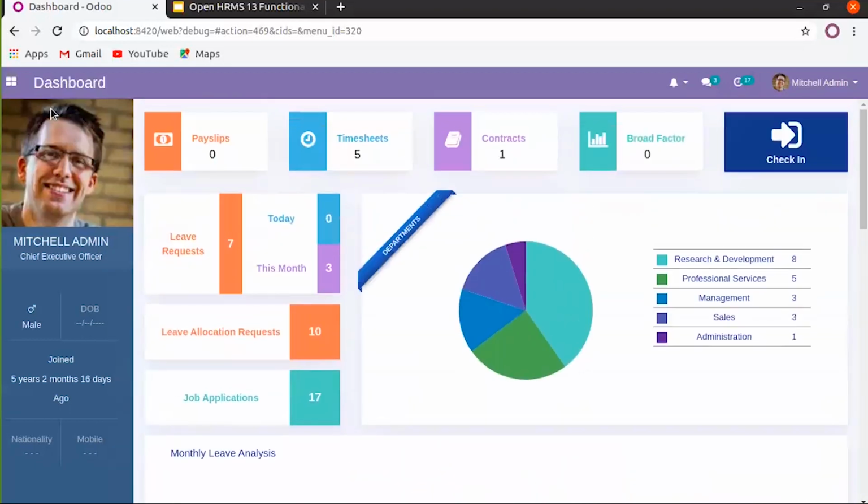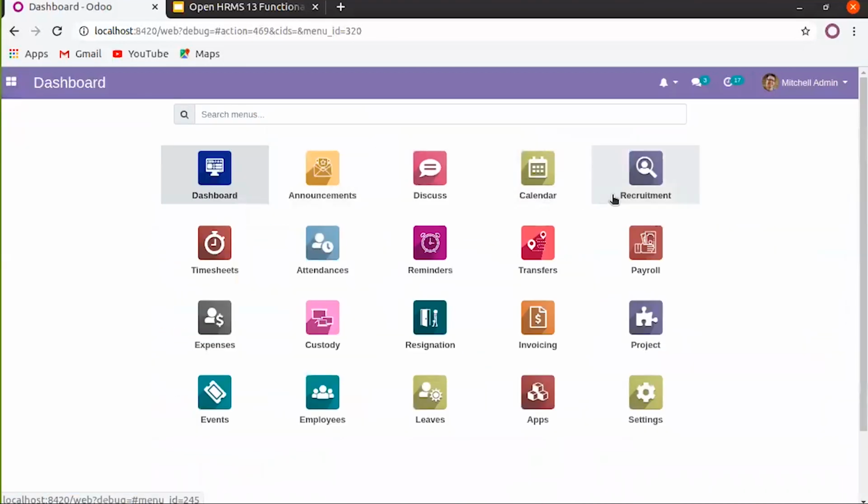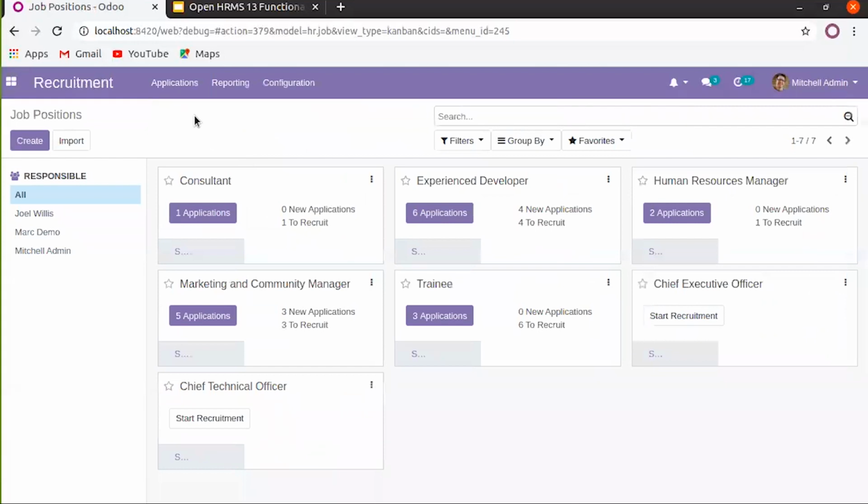So let's start with the recruitment management. Every HR process starts from recruitment. So normally here you can create a new job position from the create button.